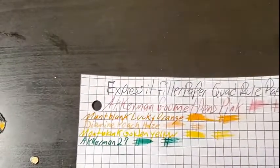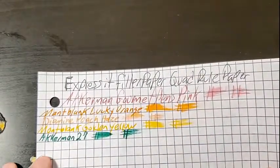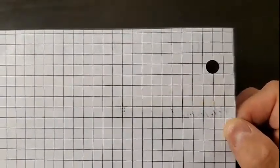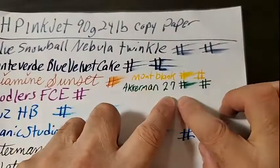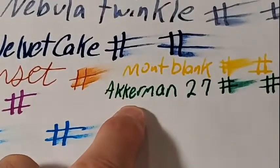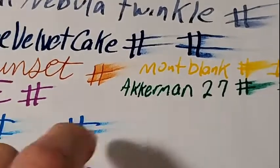Quad ruled, Express it. There's a lot of feathering. Little bit of bleed through, super heavy ghosting. I would totally not use the backside of this paper. Hewlett Packard 24-pound copy paper. Lots of feathering. This is a chicken. It's a chicken. Total bleed through. I would not use the backside of this paper.